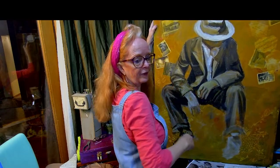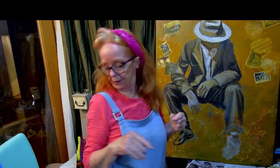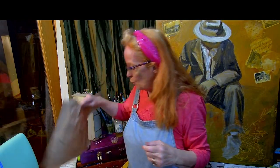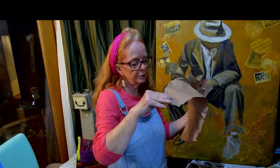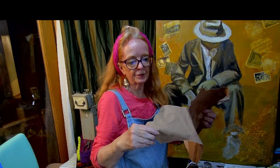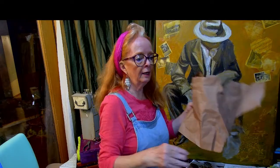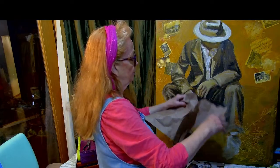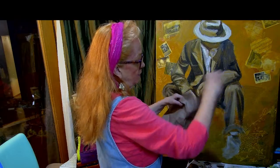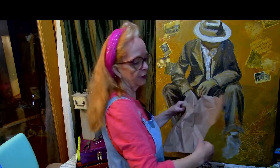All right, there is where I have taken, before I put this guy on, some craft paper, the kind that you get in packaging. Sometimes your stuff shows up in paper bags. So you take that and crumple it all up. That's noisy. And then I rip it, not in straight lines, but in these kind of wild and crazy shapes. And I do the same thing with that.